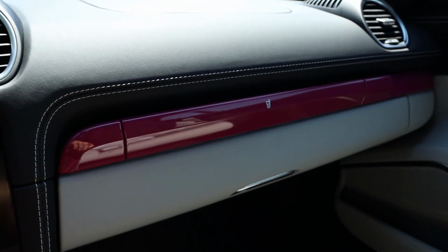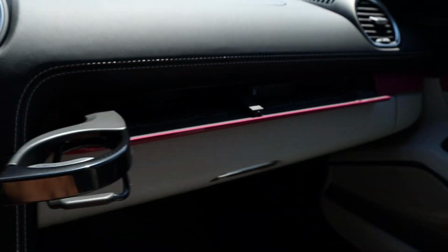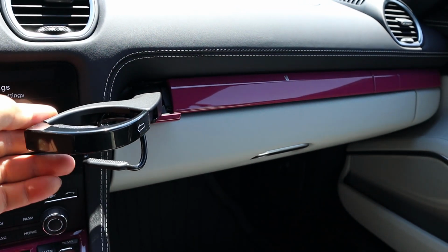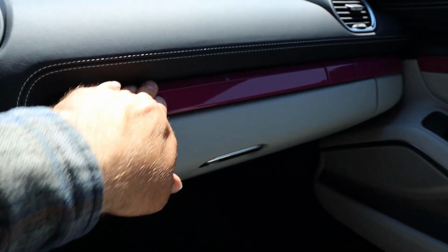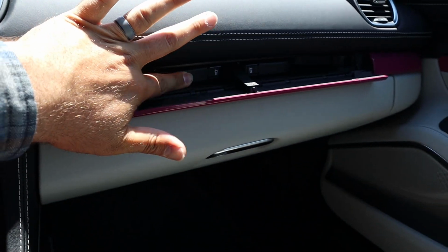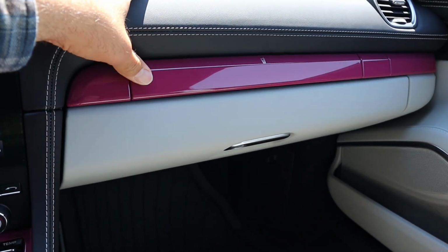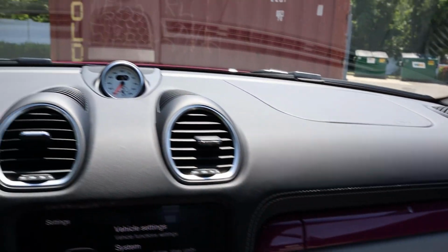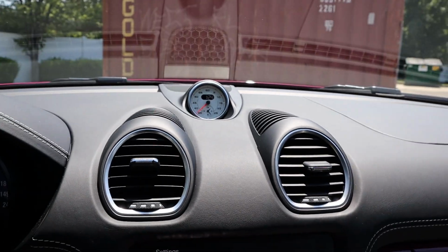And then the Cayman still has Porsche's over-engineered cup holder setup that the 911 got rid of. So you've got this where the trim is up and then the cup holder's down. Again, another really cool feature here with the Cayman, and the fact that it's paint match I think is fun. Again, you get that nice trim on the dash, got the cool Sport Chrono clock as well.